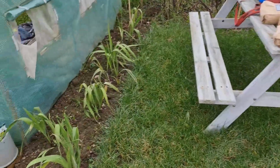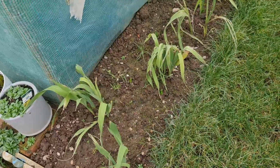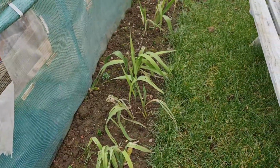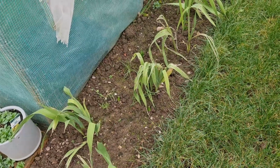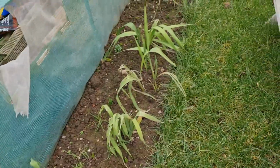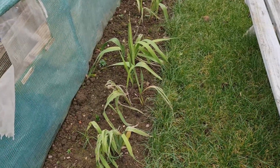Over here on the bench and this kind of area, these are the gladioli that just decided that it was summer and that they were going to start coming up. Don't think any flowers have happened, but that's a bit weird. I don't think I was meant to put the gladioli bulbs in when I did. I think they're meant to be lifted for the winter and then put in the spring, so oh well.